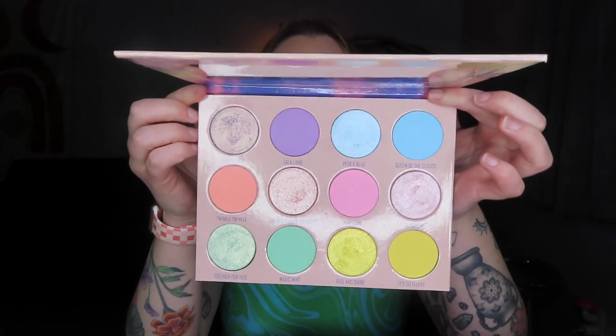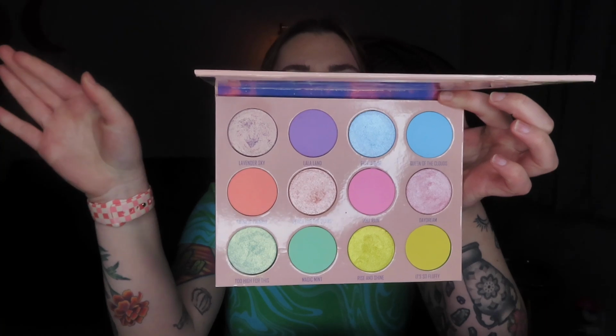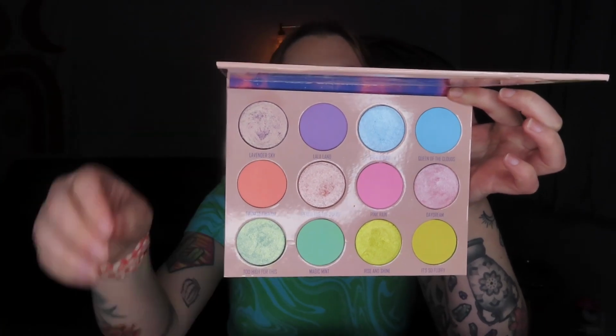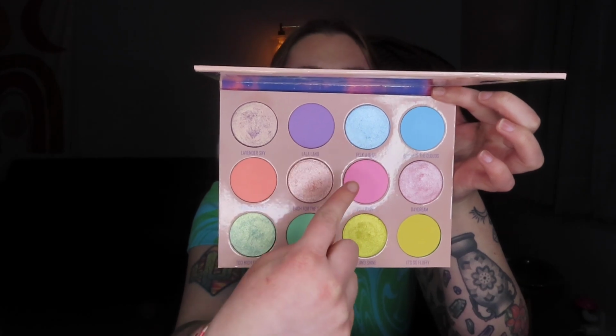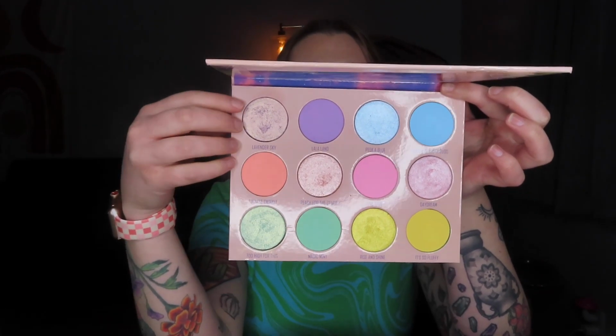I have one palette from Give Me Glow Cosmetics. This is the Pastel Dreams palette. Love the packaging on this. Here is the inside of the palette. I love that you can create very easy looks with this. You can go into the matte blue and the shimmer blue, same with the pink, yellow, and so forth.